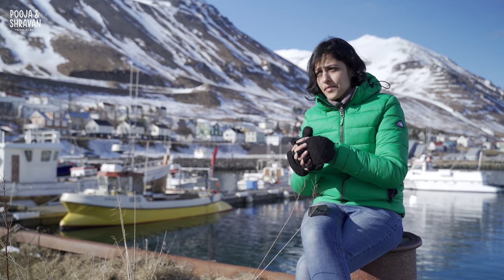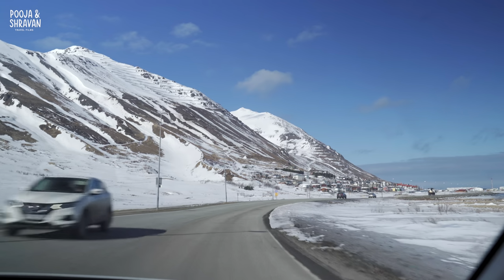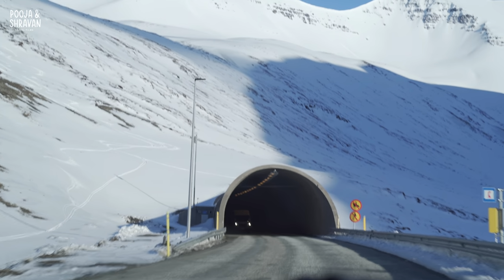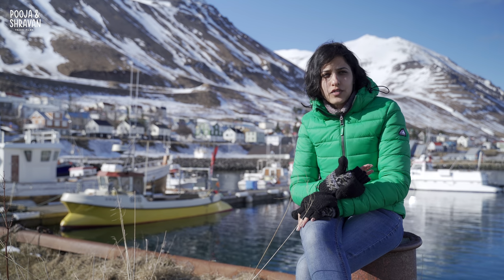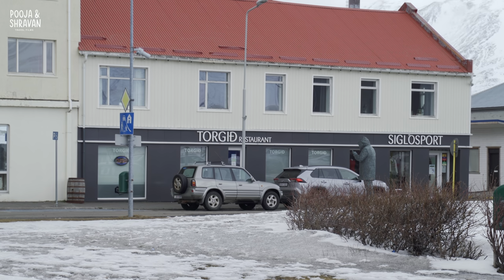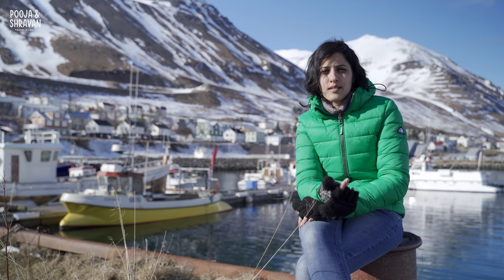More recently, Siglufjordur has been connected to the rest of Iceland through the Arctic coastway. And so, from Akureyri to Siglufjordur, there is a tunnel. Because of that, you have tourists coming in, and some of the locals have also revived the cafes. They've converted some of these buildings into restaurants and guest houses. And something like that is important for a town like this to survive.